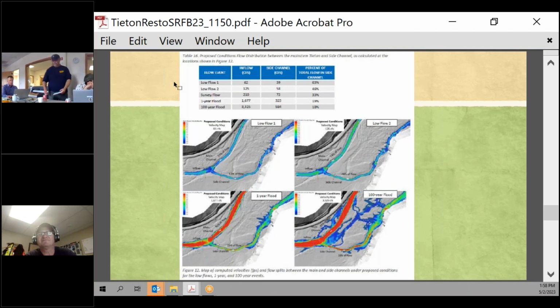Okay, so proposed condition flow distribution between the main stem and the side channel. So low flows at 62. Survey flows. So proposed conditions, velocities, kind of a repeat of what I showed previously. Just greater inundation of the floodplain, watering of riparian wetlands, and providing off-channel habitat. Next slide, please.